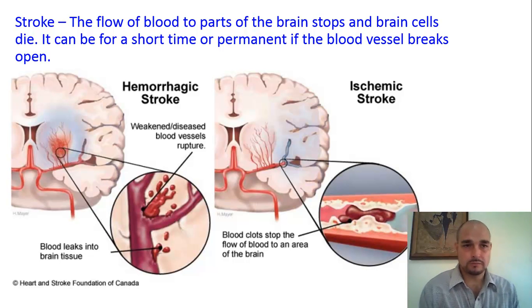Okay, stroke. The flow of blood to parts of the brain stops and brain cells die. There are three different kinds of stroke. This diagram shows two of them. With a stroke, the blood flow can be stopped for a short time or permanently if the blood vessel breaks open. The picture on the left shows a blood vessel that is broken open, and we call that a rupture.